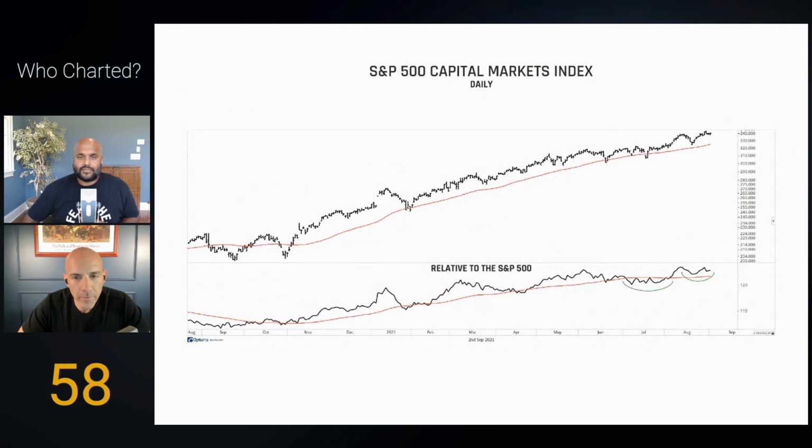All right, I don't throw around the word textbook too often, but if I was going to describe a textbook uptrend, the S&P 500 Capital Markets Index would certainly fit the bill. As basically since October of last year, and these are the brokerage firms, these are the exchanges, pullbacks to the rising 50-day moving average were buying opportunities here along the way.